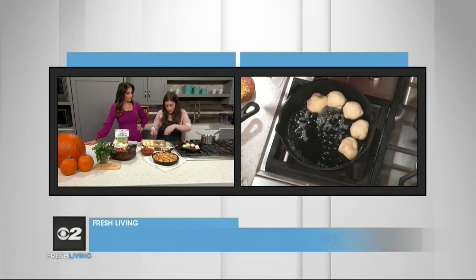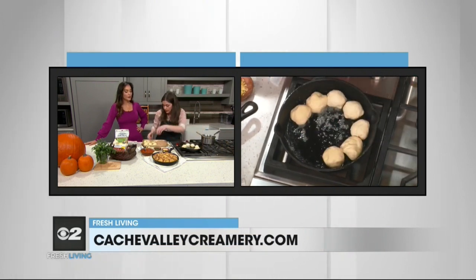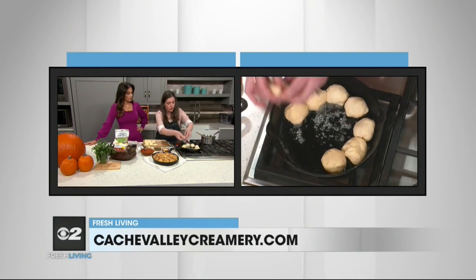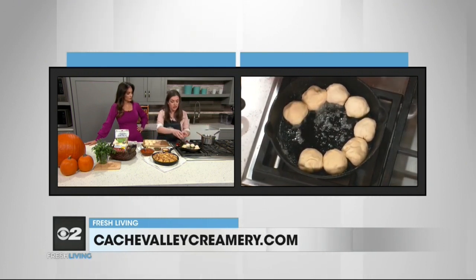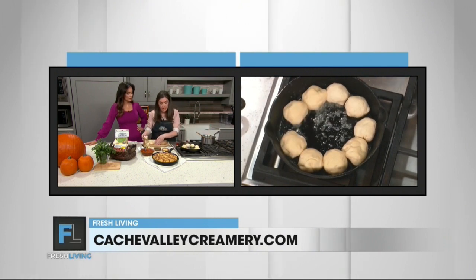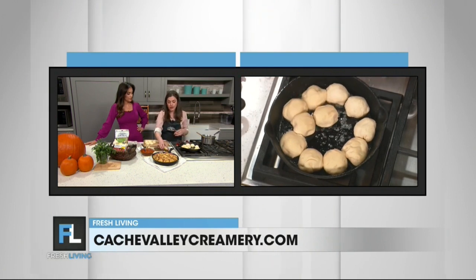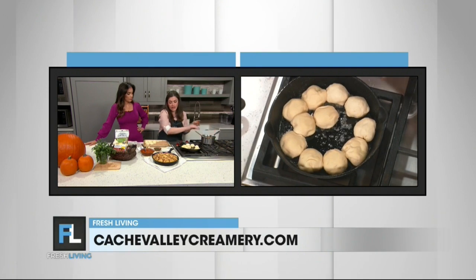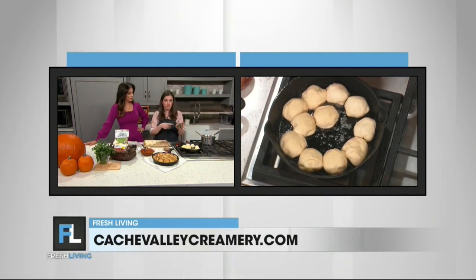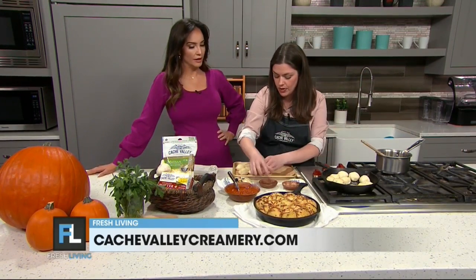So before you cook them, we are going to add a little bit of a topping that goes on them, because you do that before. Yes, exactly. So once you have them in here, I've got some more Cache Valley Creamery melted butter over here. And then we're going to add some fresh garlic. I've minced it up really fine. And we're going to add that to the butter. And then I also have some fresh parsley that we've minced up, and we're going to add that in there for a little topping that's going to go on top. Yum. That's what makes it pretty too.